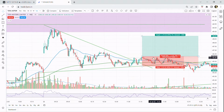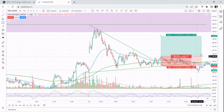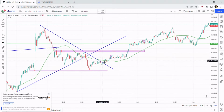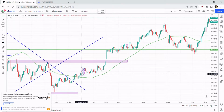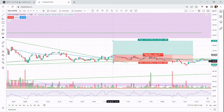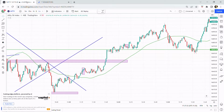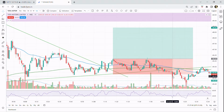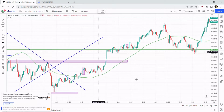It went sideways. It did not go in my profit area at all. It went sideways. Then it hit my SL. So Nifty went nicely up. I drew these boxes. This was my entry. 11:15 was my entry, so here this candle got my entry triggered, 11:17. So Tata Motors completely went sideways, but Nifty gave a good move.